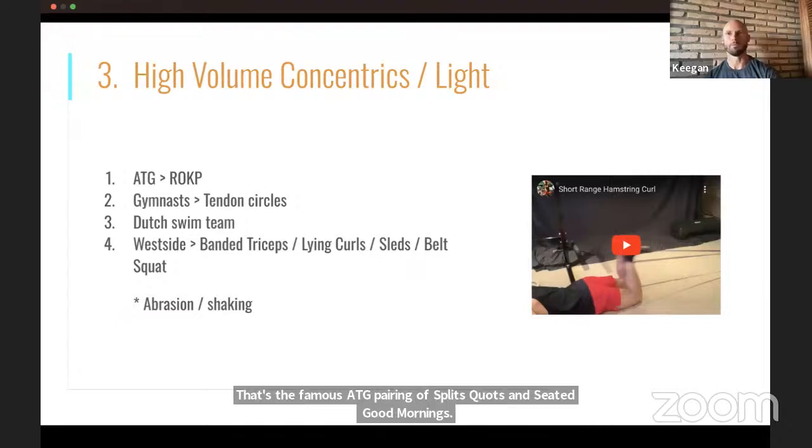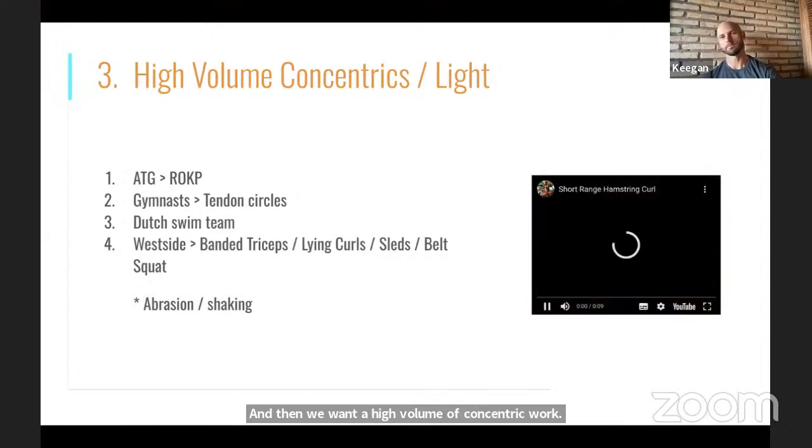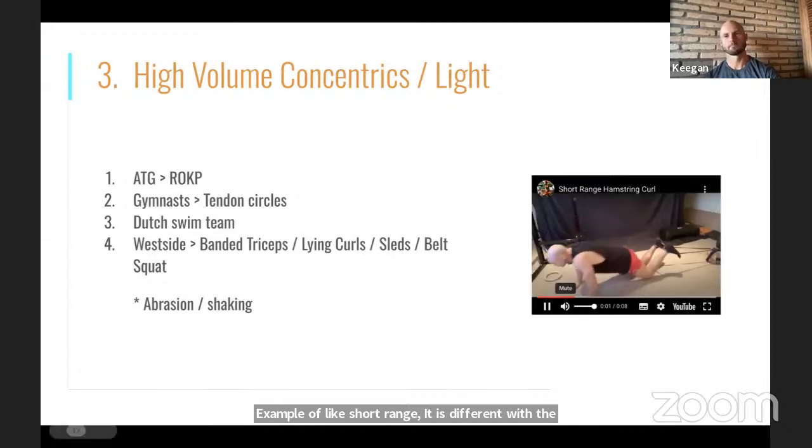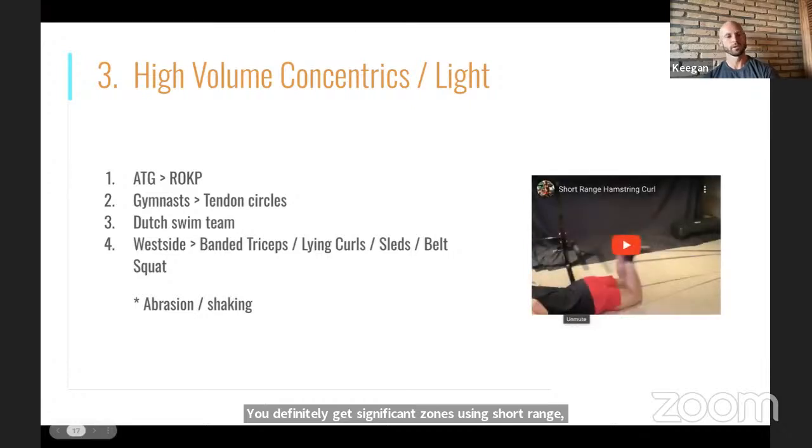And then we want a high volume of concentric work. Example of short range hamstring. It is different with the flexor muscles versus the extension muscles. You definitely get significant soreness using short range hamstring stuff. It's different to short range extension triceps and quads where you're locking out onto the joint in a way. With these, there's no joint lockout when you're in the shortened position. So you will get sore, but you aren't loading the tendon through stretch and you will be able to deal with more of that.